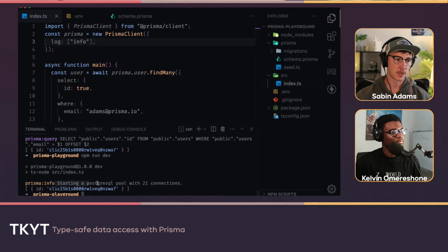This one's nice too because it'll also tell you information about the connection pool. So for example, running this find many created 21 connections to the database, which might sound like a lot. It's because we haven't set any defaults on it, so it just takes up the entire pool. That's totally fine. We can change that in settings. That's not really a Prisma thing. It's more of a database thing.